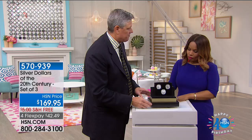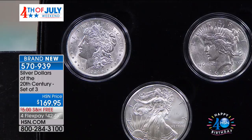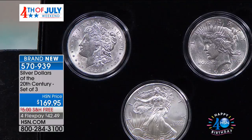Okay. I specifically picked this one right here. This is the trio, a century of American silver dollars. What you have got is a Morgan silver dollar, a Peace silver dollar, and an American silver eagle in brilliant uncirculated condition for $169.95 for all three. I understand you only get one trio for $169, but I want to show you the reverses.